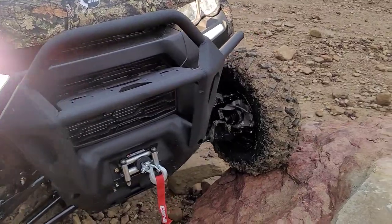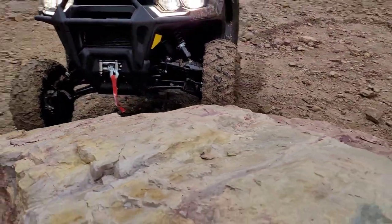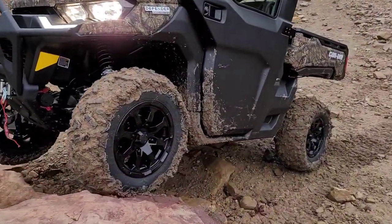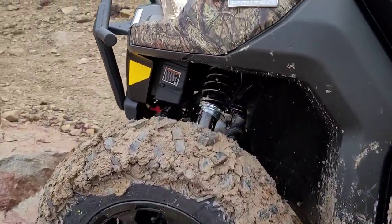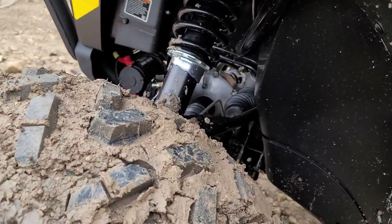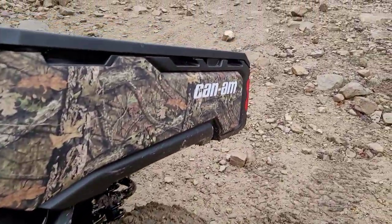It's beginning to snow. Super impressed. What would you guys like to know about the machine? We're gonna find out while we've got this baby in our hands. More info to come.